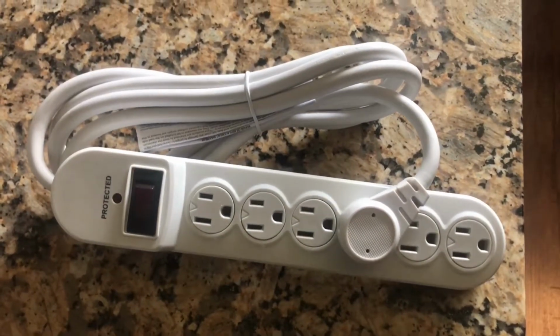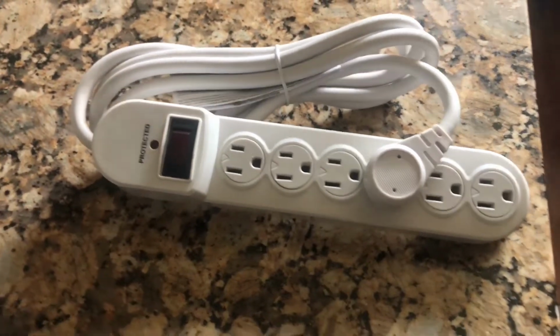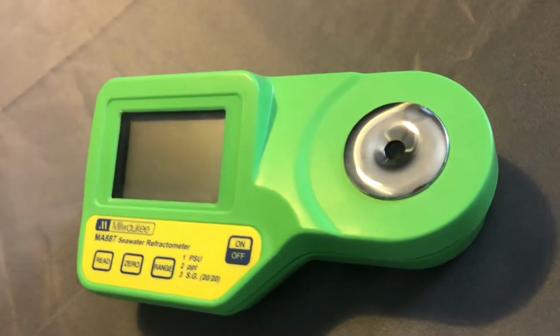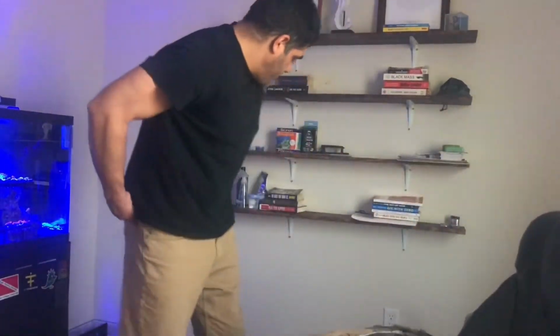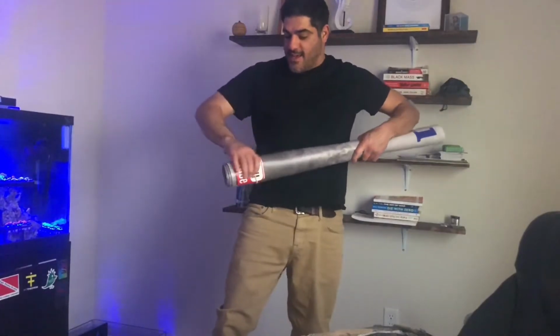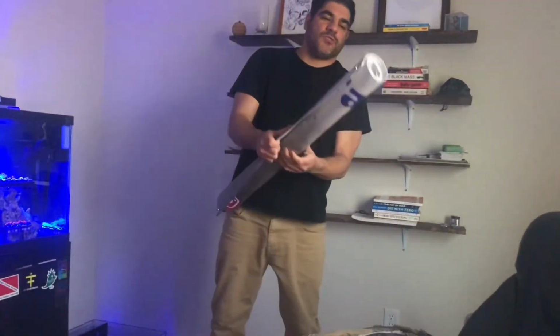Something I also needed was a power strip. Definitely want to take one of those and consider that. It wasn't really needed for the frag show, but I did upgrade my refractometer, and I got this digital Milwaukee refractometer. I love it. Last but not least, I wanted to show you guys my banner. This was also a gift from a very special friend.